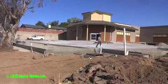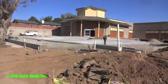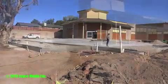And Mike says he'll be in the market by July 1st. I'm here with John Bell today on Monday, April 29th, in front of the new Acton Market, which is looking really sharp. And when you look at it, the first thing you see is a shake roof.